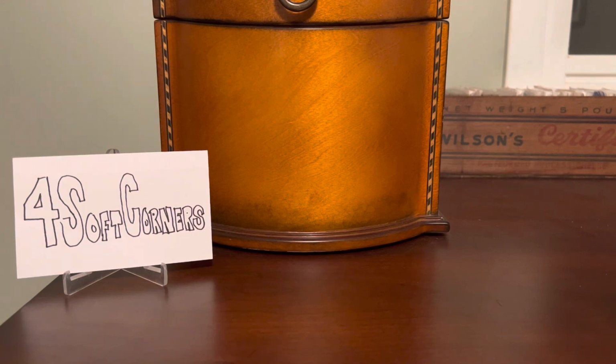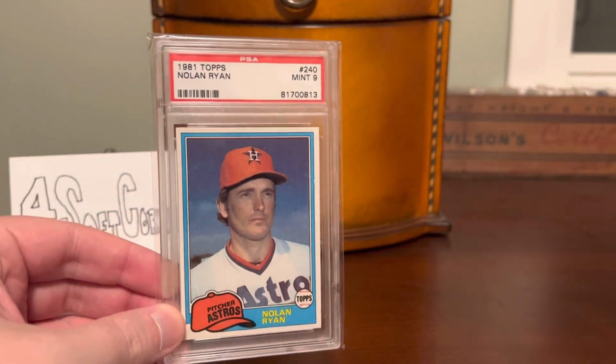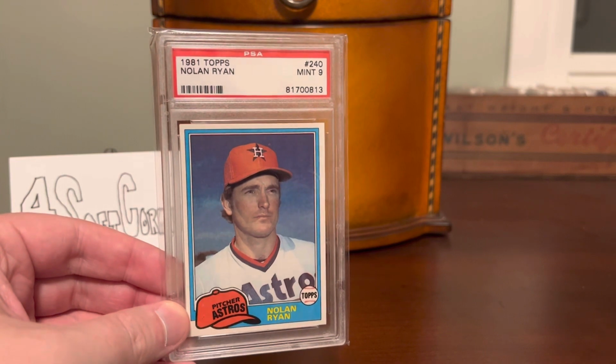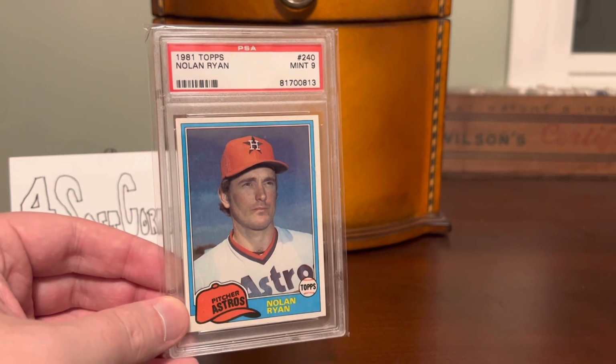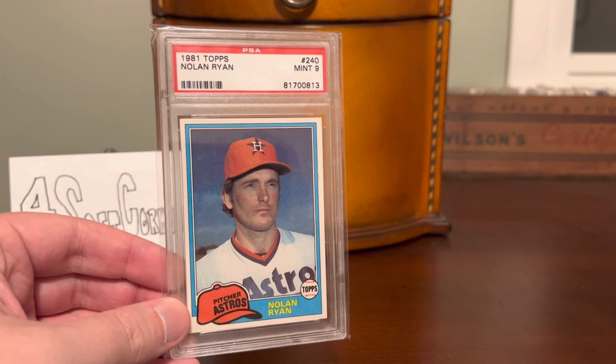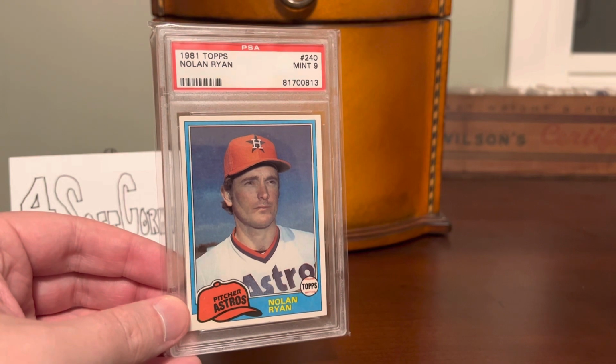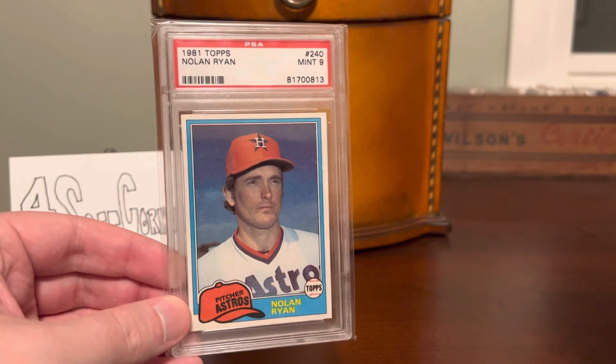So here's the first one we're going to look at. This is an 81 Topps Nolan Ryan that I bought forever ago. Honestly, may have been 2007 or 2008. But what I reasoned to myself is I considered anything 1980 or newer to be a modern card or a non-vintage card. And I knew early on I didn't want to pay for a 10 when a 9 was mint.